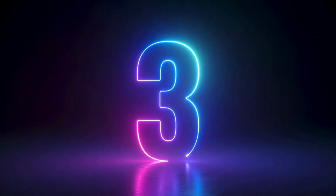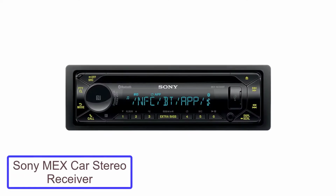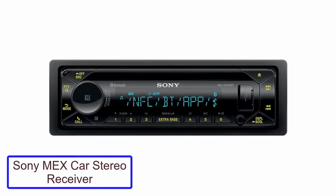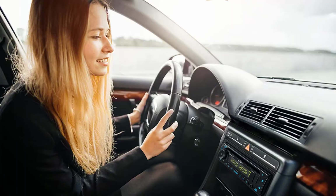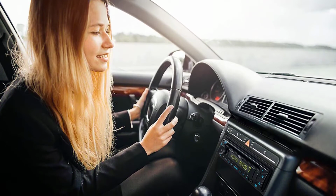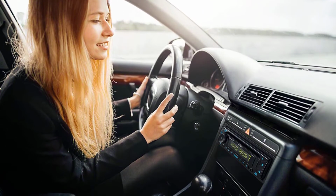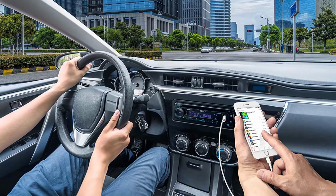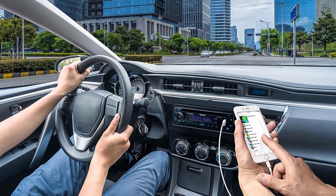Number 3. Sony MEX Car Stereo Receiver. The Sony MEX N3500BT car stereo receiver is a very versatile and functional stereo receiver. It has an old-school look but is equipped with modern features. This stereo has an LED color panel which is customizable. It has a very simple layout with easily accessible controls.